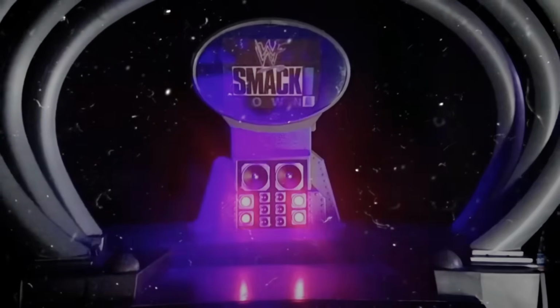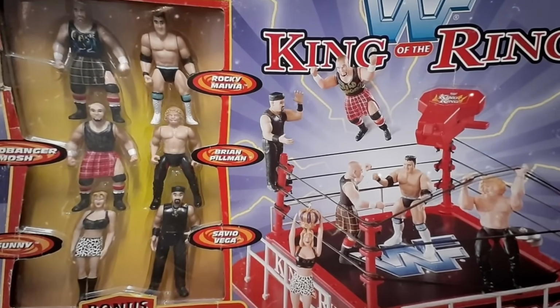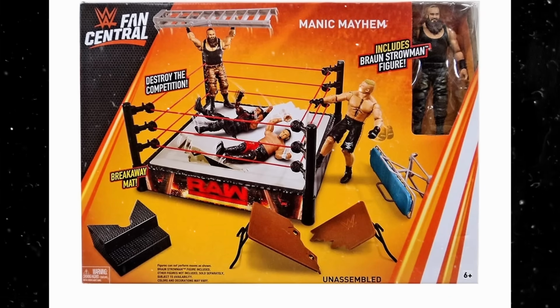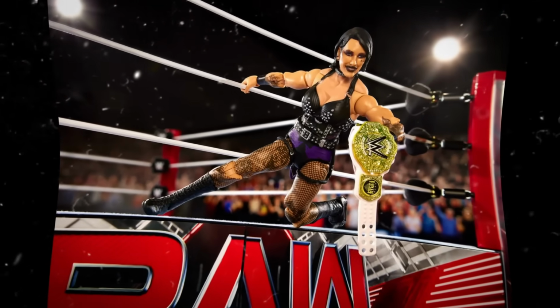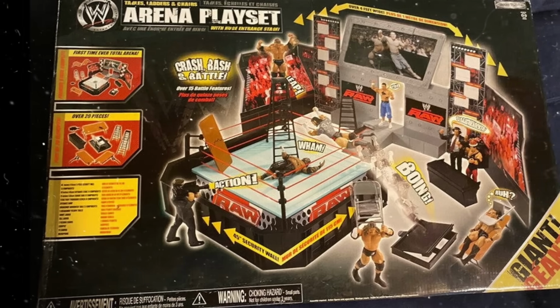Jakks revolutionized wrestling toys by creating a full wrestling universe. From rings to entrances, from backstage fights to extreme matches. These weren't just plastic and paint, they were our childhoods. I would even argue that Jakks did playsets and rings better than Mattel. Aside from the current day Ultimate Edition rings, they really don't compare to Jakks.